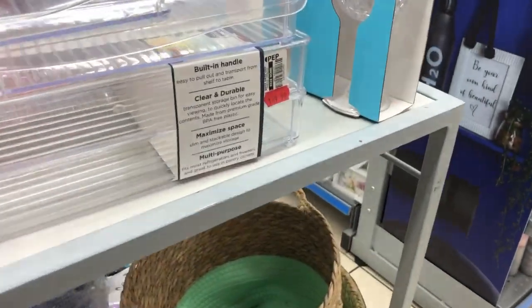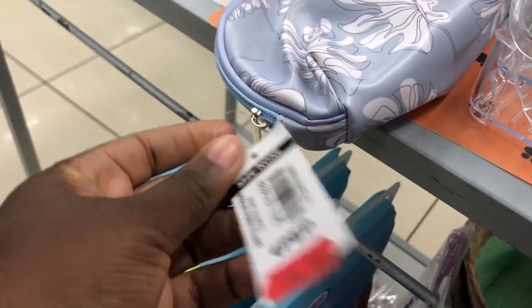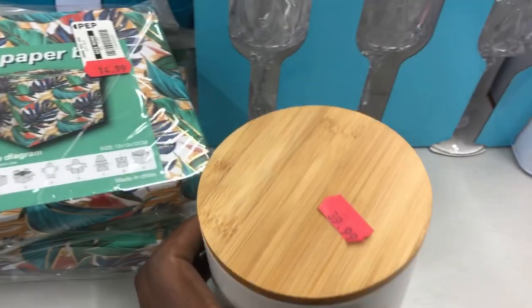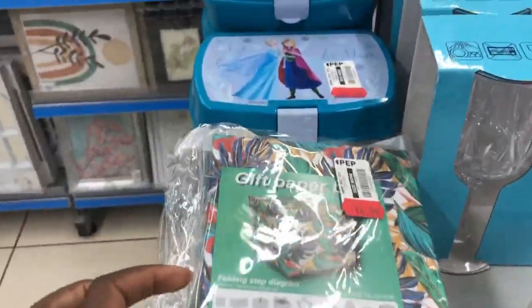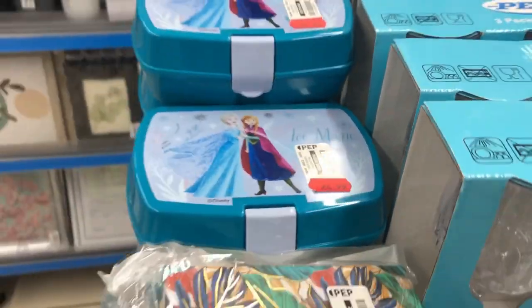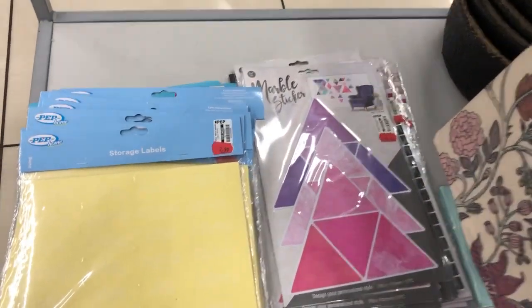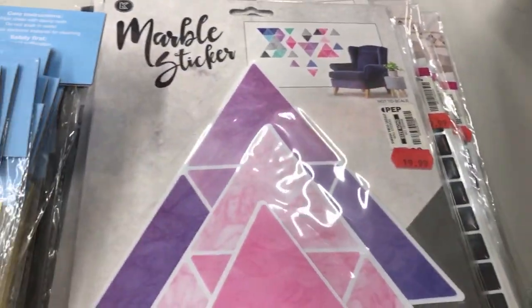So guys, here is the sale section, and everything here is on sale. Priced to go, my darlings, priced to go. This is a makeup bag or a cosmetic mini bag. Everything here is priced to go, my darlings. Salt containers, gift paper box, and I think Ice Magic lunch boxes. Everything here is on sale, my darlings. Look at those storage labels, just retailing for $2.99, guys.